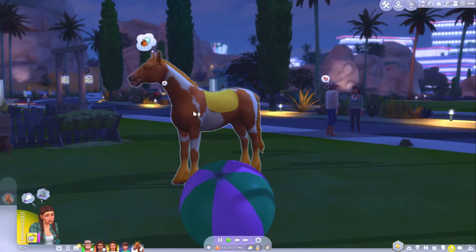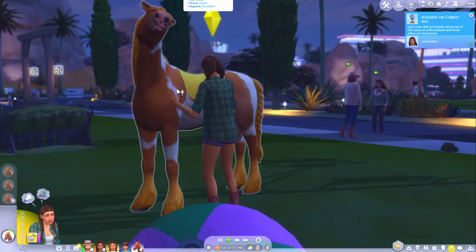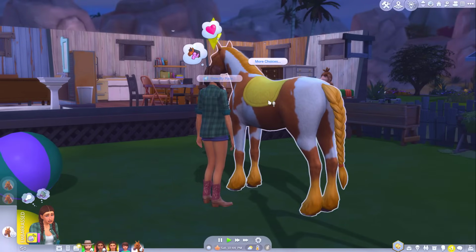Let's try again. Maybe we need to get a better relationship. Ask for cooperation during mounting. We got to get Dynamite on side, otherwise this whole thing is going to be messed up. Yeah, I mean, I kind of had a bit of an idea as to how this would go.